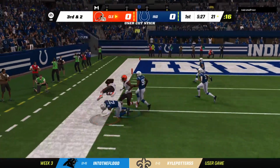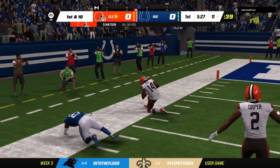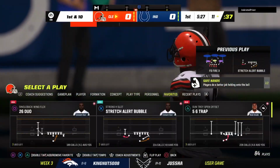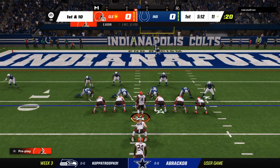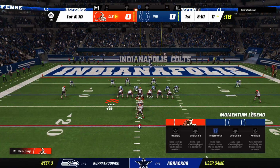Quick throw completed by Watson. And he'll be out of bounds, taking it just shy of the 10 at the 11 or the 12. Give him 10 yards there as this offense is on a roll. This drive continues to plunge forward.